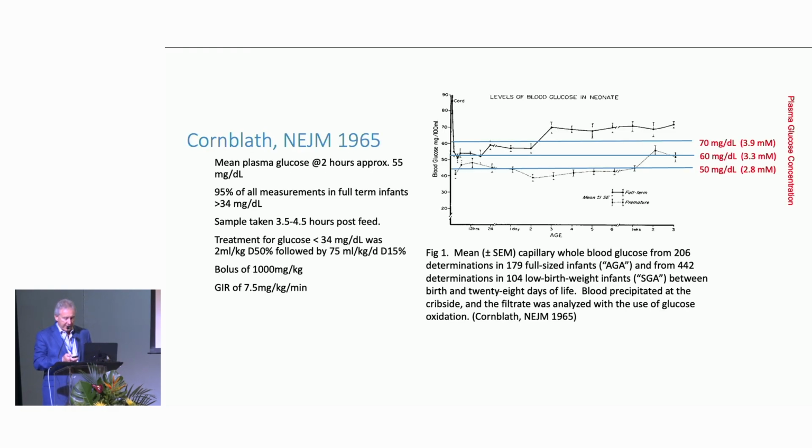So here's the original data from Kornblath, and I want you to focus on this group of babies here, who are the term babies. Over here you have the glucose in milligrams per deciliter. I converted it to millimoles over here, and this is whole blood, so these numbers are plasma, which is what we're more used to today. What you can see is that in the first 2 hours of life, the blood sugars drop very rapidly, with an average blood sugar being below 60 milligrams per deciliter, or 3.3 millimolar. Then by 24 hours of life, the blood sugars rise, and by 72 hours of life, they essentially match normal adult blood glucose levels.